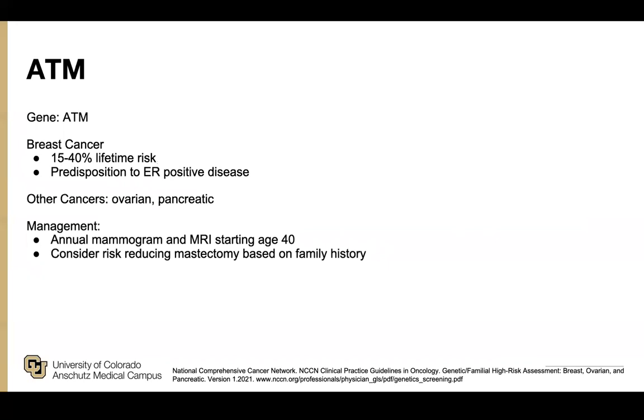ATM gene mutation carries a 15 to 40% lifetime risk of breast cancer development and has a predisposition towards ER-positive disease. Management includes annual mammogram and MRI starting at age 40, and patients can consider risk-reducing mastectomy based on their family history.